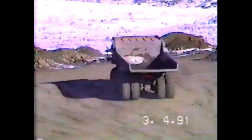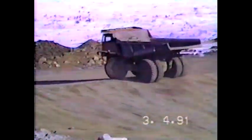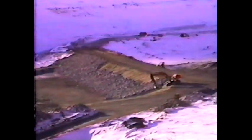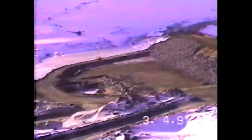465 Komatsu. 50 ton. Mooser. We're up on the dam dump. Still on the dam dump. The sun's kind of the wrong angle. But there's the dam. That's the dike we got to take out. And there's the ditch. It goes all the way down to there. 5,000 feet. Drops into the rock chute.